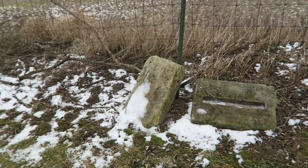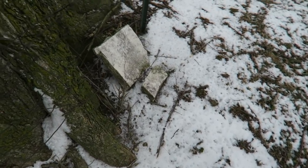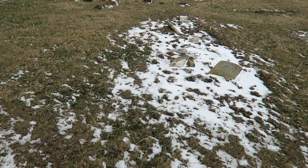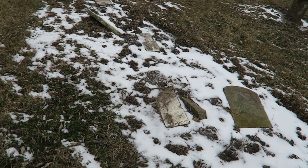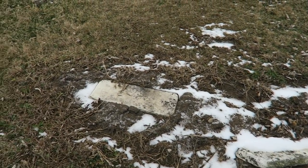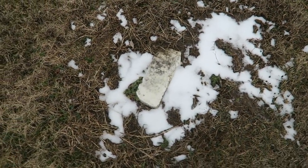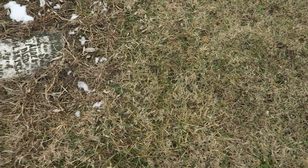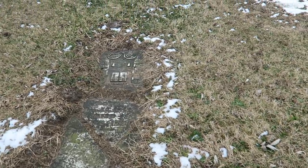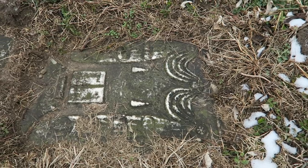See a few items over on the fence line here. Pretty considerable amount of damage, unfortunately, but not incredibly bad considering the location. It's unfortunate that this one has fallen over because it looks pretty incredible. And really, it probably could still be saved.